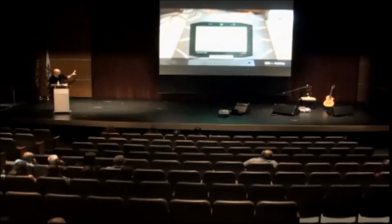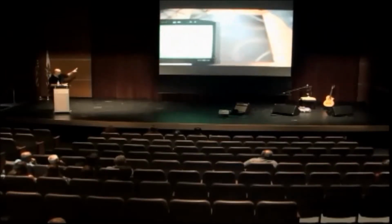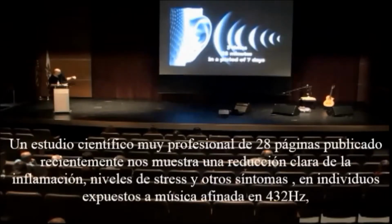So that's part of the graphics that we can get out of the tuning. And look how sharp it is and beautiful. Mm-hmm. And this is the same note with a different tuning, 440. And you can see again, there's something missing.